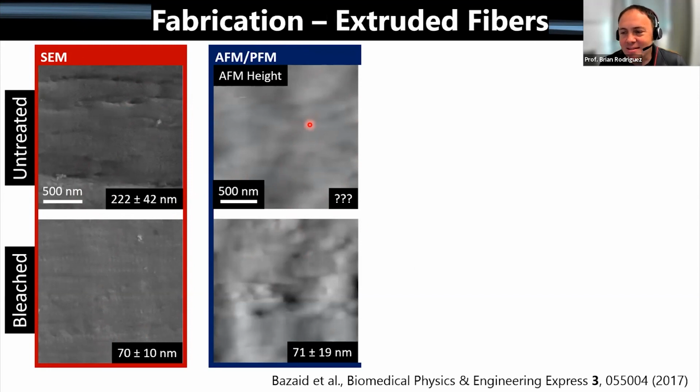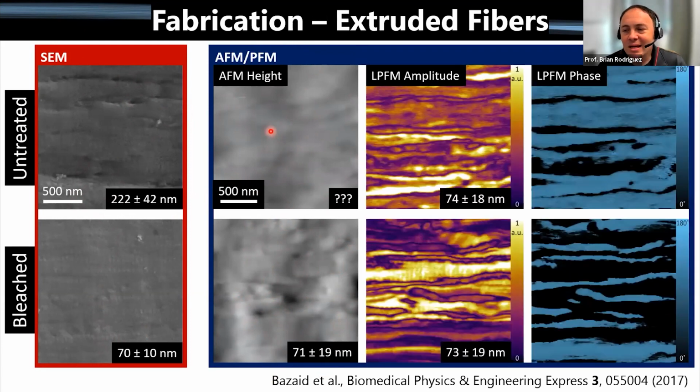It's really hard to say what the size of the fibril is, the diameter of the fibril. But if we bleach it and remove some of the non-fibrillar collagen, you can start to make out the sizes and maybe do some measurements. What I found striking was that even if the surface isn't very good in terms of topography, PFM has a way of seeing beneath the surface. And so we could actually do measurements, and we can get a much higher, better degree of alignment compared to the previous example I showed you with the isoelectric focusing.